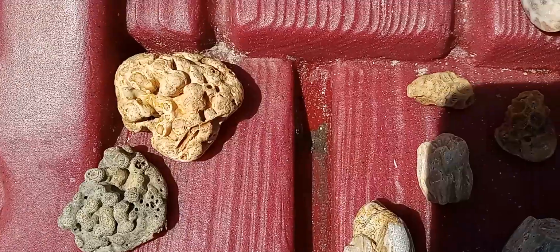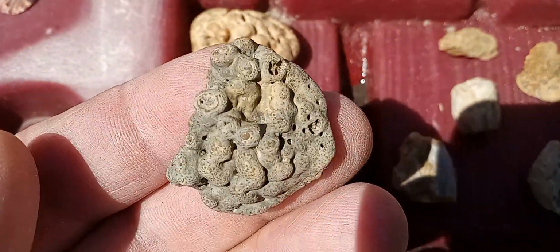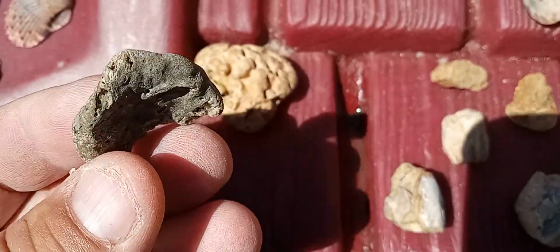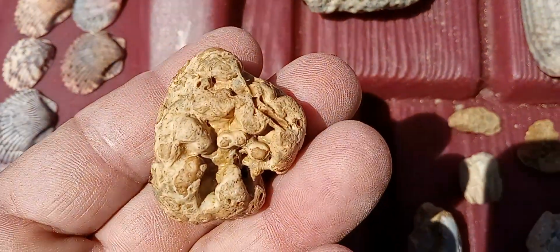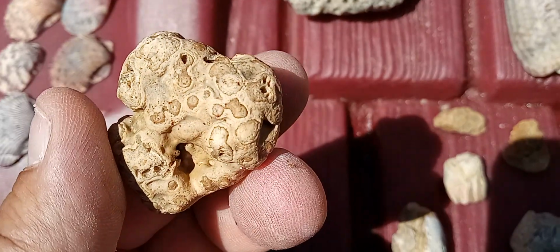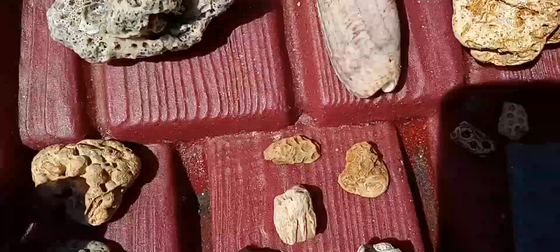Then if you hear me say, oh, here's a crunch, this is what I'm talking about. Not quite sure what it is. I think it might have something to do with coral, but I'm not sure, so don't quote me. Comes in a couple of different colors like coral does. And sometimes I'll see coral in there. But for right now we got crunches. And I got a box of these things so they're not rare.